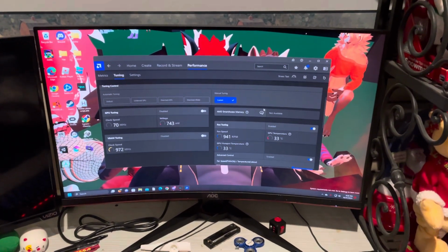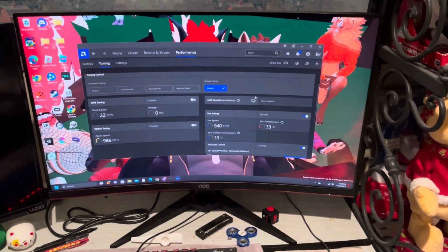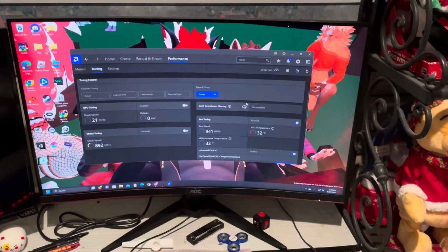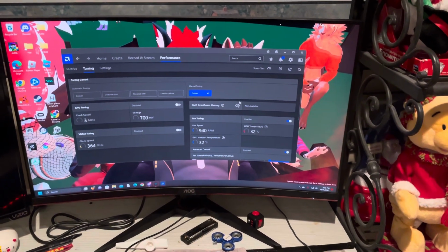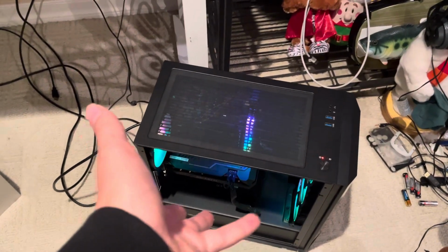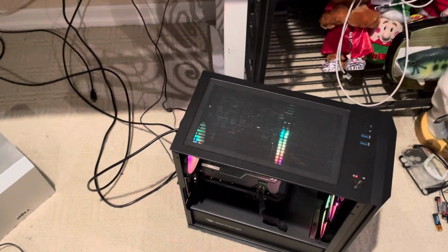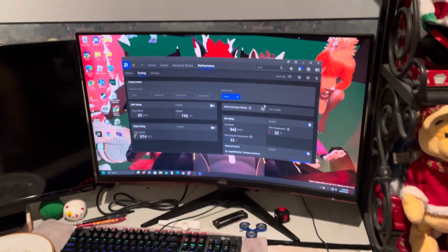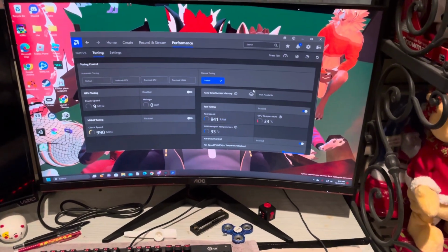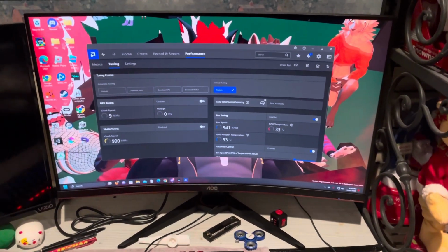So I had to go into my fan tuning and mess around with some stuff, and I got my fans up and running. You can see 941 RPM, because before it was just sitting at 0. So I set up a fan against my PC to blow air in, trying to get air into my GPU while I went in here and messed with my settings, because like I said earlier in the video before this, I had it on for about 5 minutes and it was really hot.